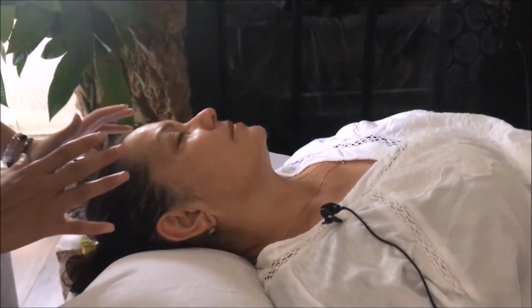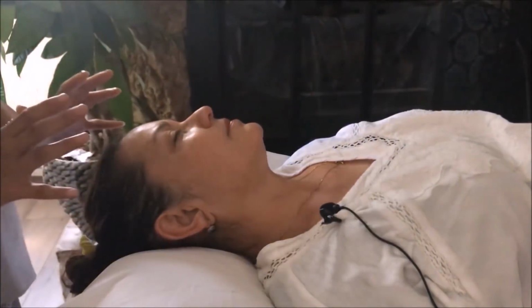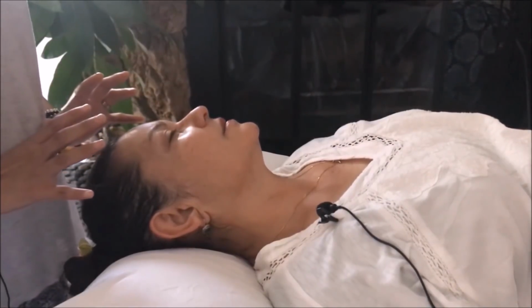I just want to make sure my camera doesn't stop. Last time I was doing this with her husband, it stopped. This time there's nothing here that will stop it. Good. Her energy will keep it going. Good, thank you.